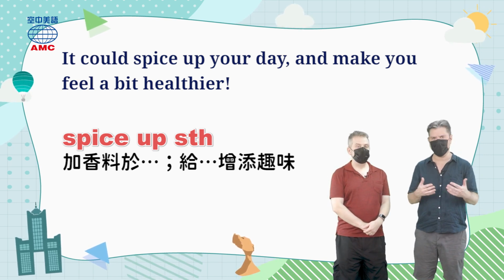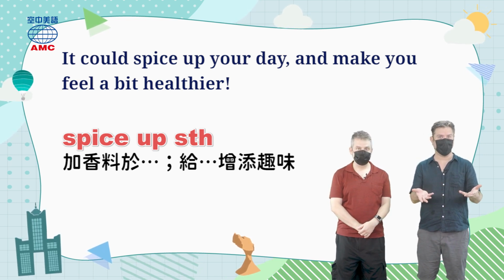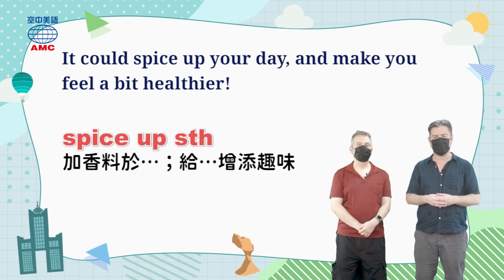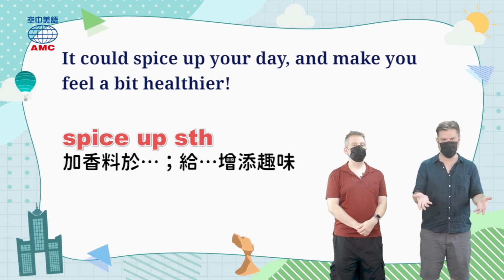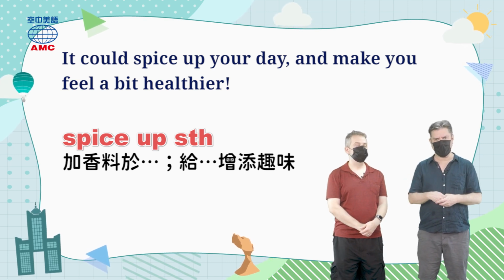We kind of explained this phrasal verb yesterday. Using it in food, of course, means adding spice to your food in a very direct way. But to spice up something else that's not food is to make it more interesting, to make it more exciting, to make it a little bit more fun.